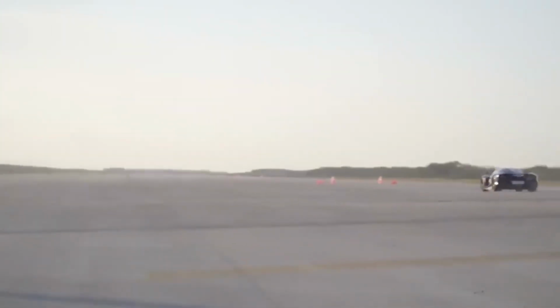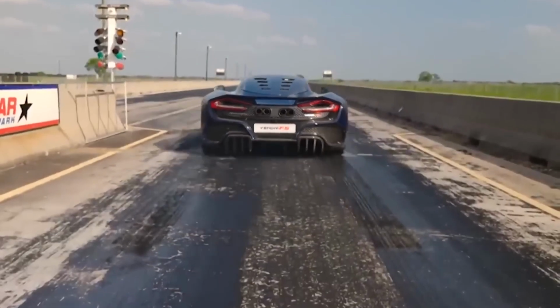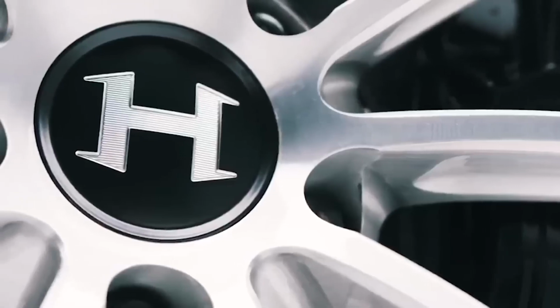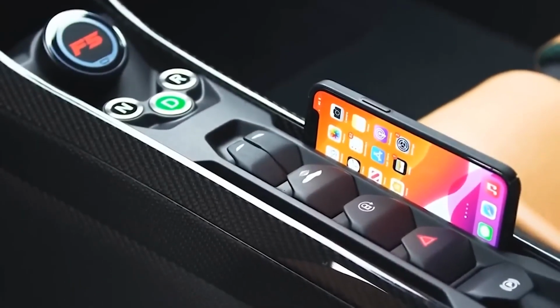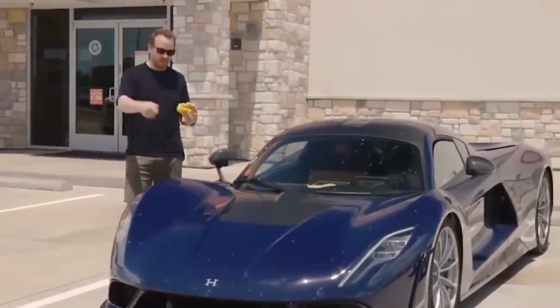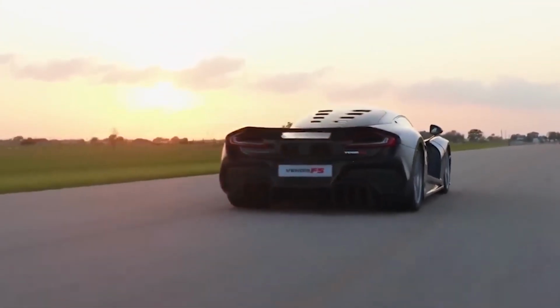But Hennessy doesn't just trust anyone with the F5 mode. You actually have to attend and finish an F5 drive training program to gain your F5 license and unlock that special mode. This school is included in the purchase price of the car, and the course is held in Sealy, Texas. And once you graduate, you can learn what this car is truly capable of. It takes just 2.6 seconds to reach 62 miles an hour and is geared to achieve 334 miles an hour.